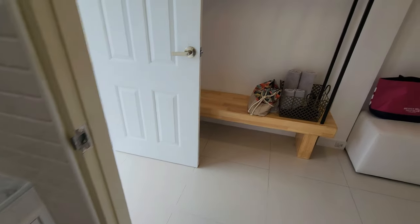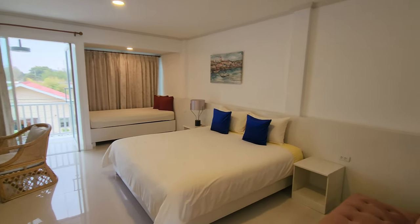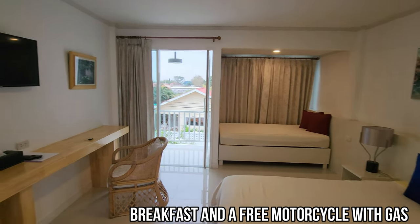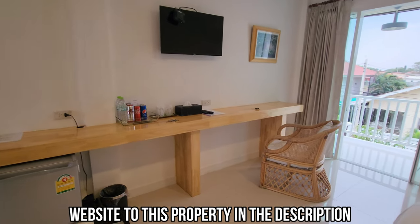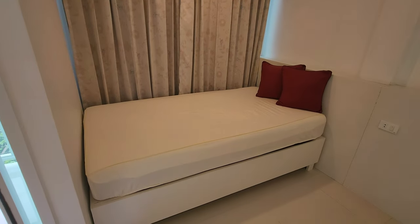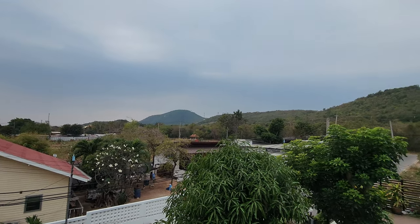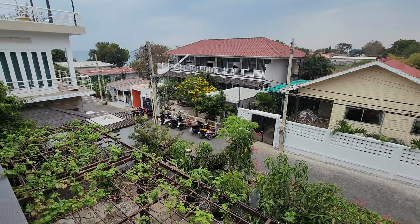Yeah, so we booked this directly with the hotel, and if you book it directly with the hotel, it also comes with a free motorcycle. There's an extra bed in case you are here with 3 people. That's a possibility. And a nice balcony. It's a bit away from the city center, but obviously the free motorcycle completely compensates that.